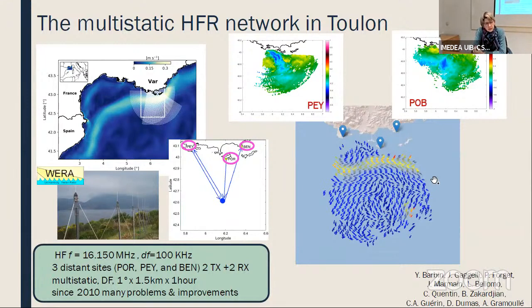The radar gives you spatial and temporal resolution, which depends on the frequency you are using. In our case, we have a bandwidth of 100 kilohertz, giving an azimuthal resolution of about 1 degree and a range resolution of 1.5 kilometers. So in total, when you reconstruct the surface current, you can have maps of 1 kilometer resolution.